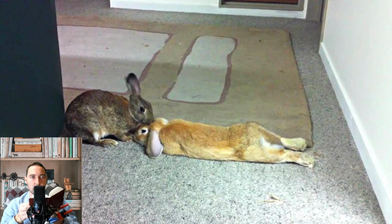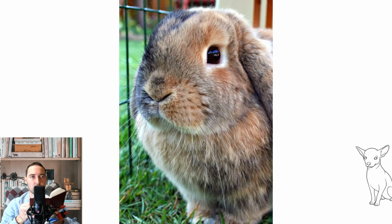Price. The average cost for a pet Holland lop rabbit is about $40, though they can range in price from $20 to $400 or more.